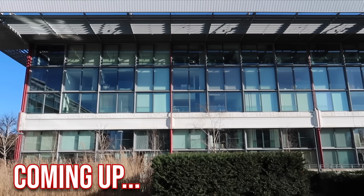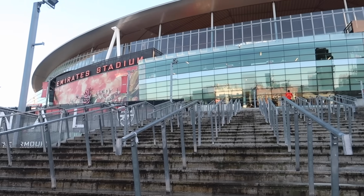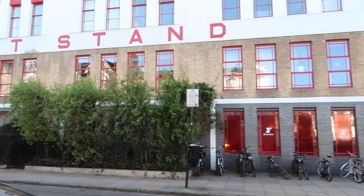I'm on what was the Arsenal Football Club pitch. Behind me over here is Highbury House. Now behind that building is the Emirates Stadium, and as you can see, I've just done a tour of the Emirates Stadium, so check that video out after this video. But obviously right now we're going to go and check out Highbury.